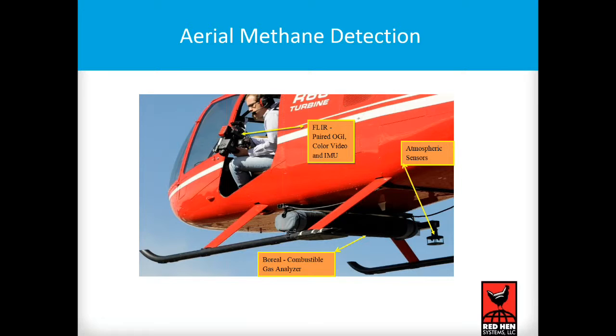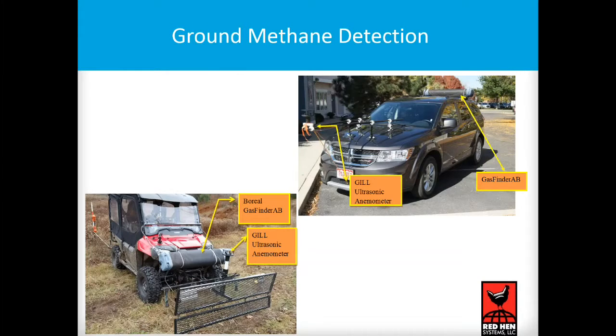If you look at where the anemometer is, it's not going to get a perfect reading based on where it is on the helicopter, but it's going to give us kind of a reference point. It's going to give us relative wind speed, and then it's going to give us wind direction as well. So this is kind of what a helicopter setup looks like that we use to fly pipelines.